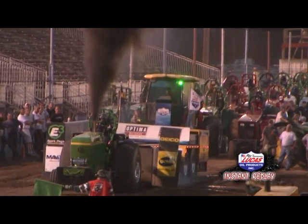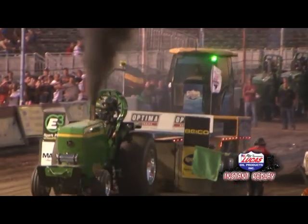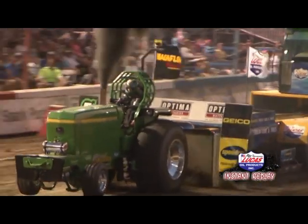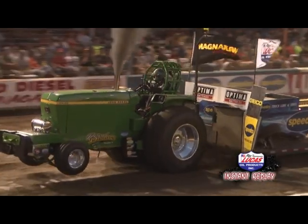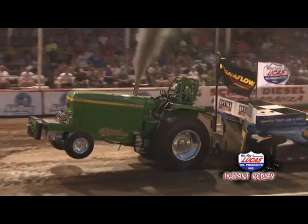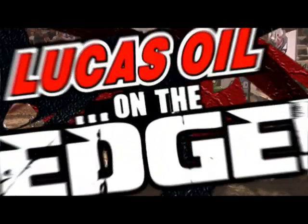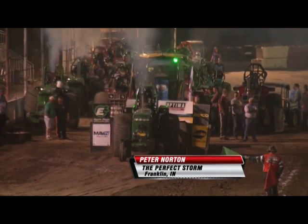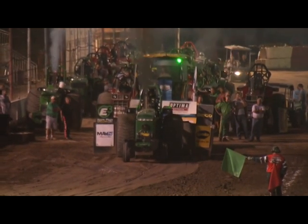It's that simple. So we have moved over to the opposite lane of what we ran the trucks on earlier this evening. You can tell nightfall has set here at the Terre Haute Action Track in southwestern Indiana. And it is time once again for the Scheid Diesel Extravaganza Super Farm Tractors. These things are crazy. It was a beautiful John Deere there, and of course a nice solid start to the category. Peter Norton coming up next.